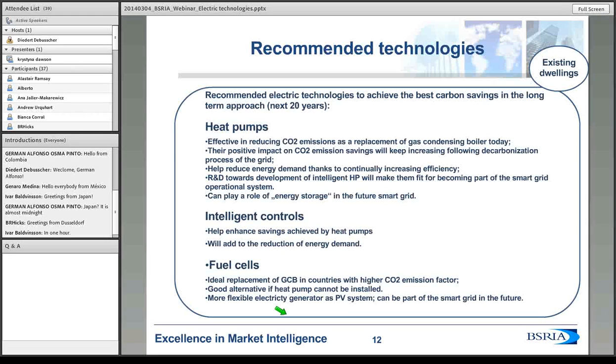So far, from a carbon savings point of view, the following technologies can be recommended. Heat pumps, as they are effective in reducing CO2 emissions as a replacement of gas condensing boilers today. Their positive impact on CO2 emission savings will only keep increasing following the decarbonization of the grid. Heat pumps can reduce energy demand thanks to their increasing efficiency.